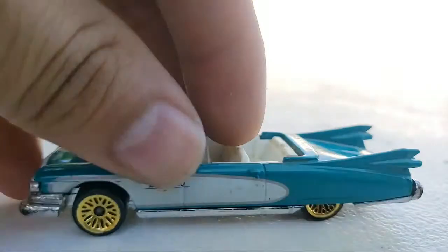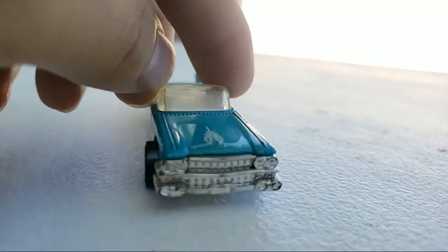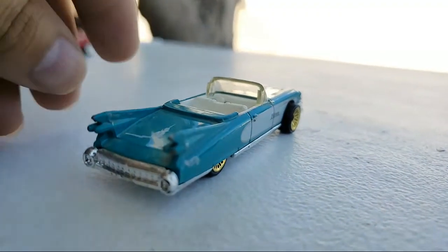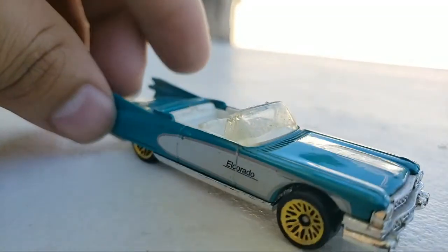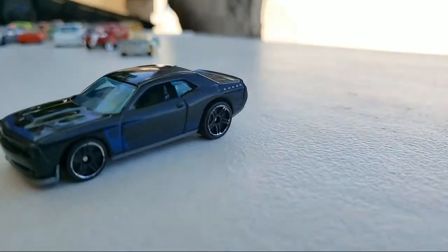And then look at this. Nice little El Dorado, bro. A Cadillac. Cadillac El Dorado. Look at the fins in the back, man. 59. That thing is ready for the lowrider collection right there. Let's see what else we got.